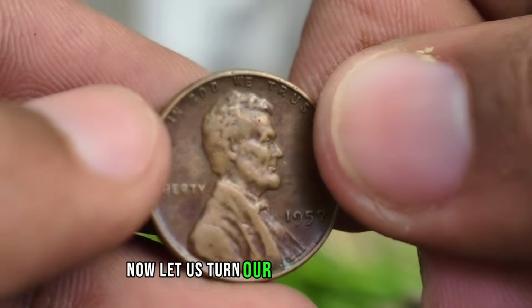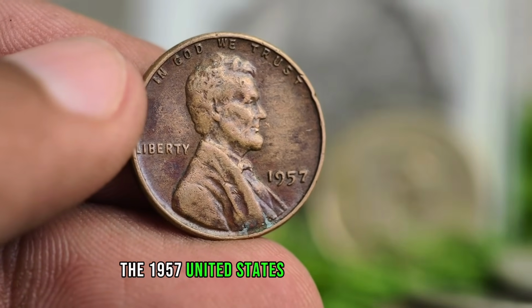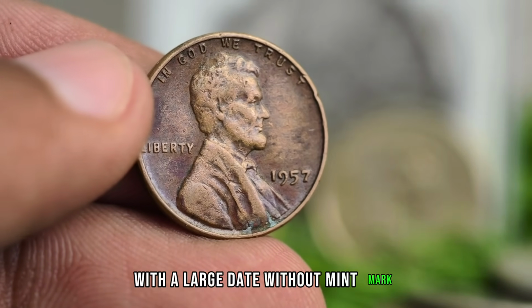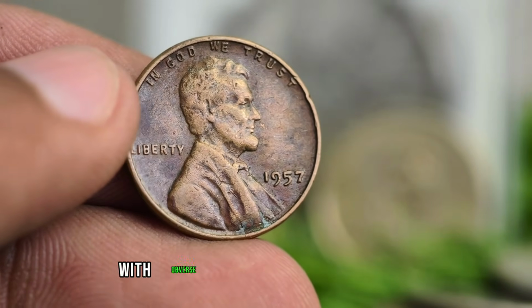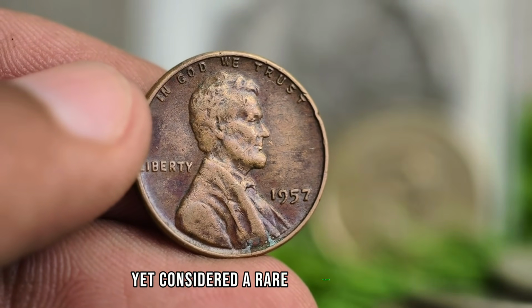Now let us turn our attention to the next coin, the 1957 United States Abraham Lincoln wheat penny with a large date, without mint mark, in circulated condition with obverse wear and scratches on the reverse side, yet considered a rare condition piece.